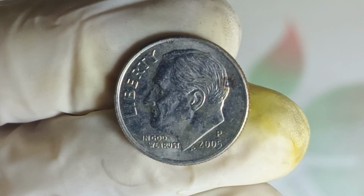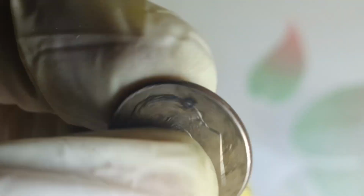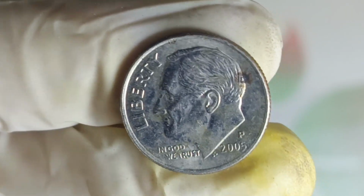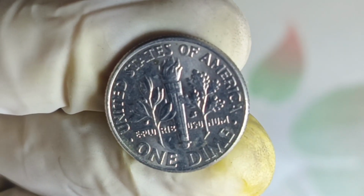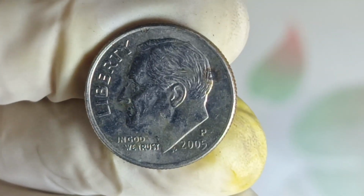Next, 2005 P1 Dimes, USA Coins Today, where today we are diving deep into the remarkable world of numismatics and uncovering an astonishing story that revolves around an unassuming piece of currency, the 2005 P1 dime. This seemingly ordinary dime, which represents just 10 cents in American currency, has captured the extraordinary attention of collectors and investors alike for one unbelievable reason.